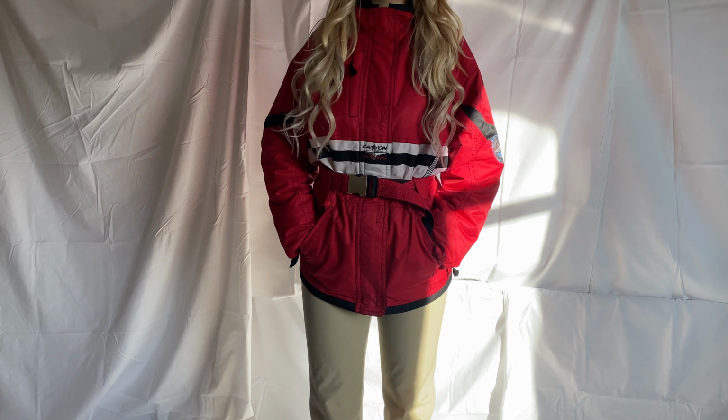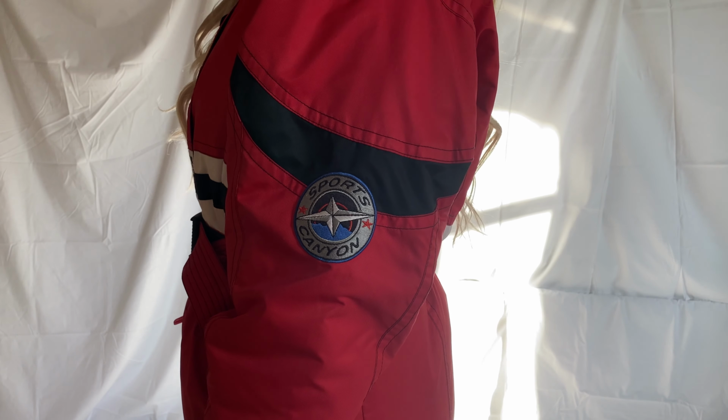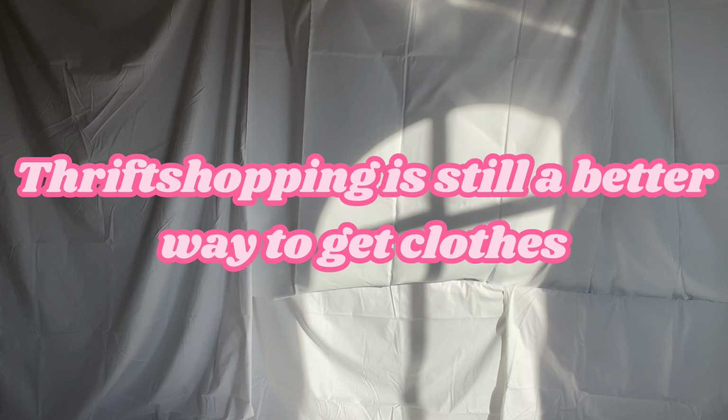Thrift shopping is one of my favorite things to do. It's so fun, it's different, and it is still a better way to get clothes.